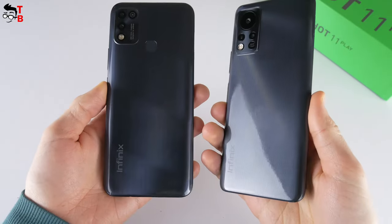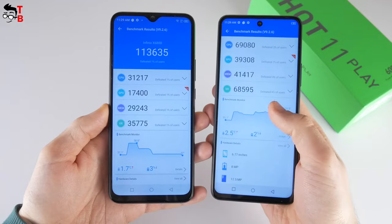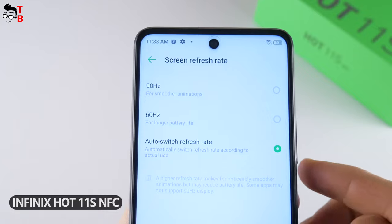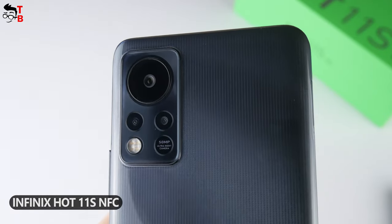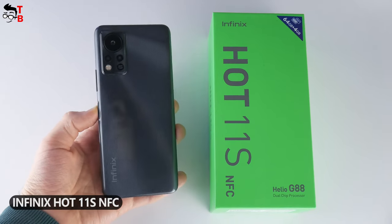Anyway, I recommend you add $20 or $30 and buy the Infinix Hot 11S. It has much better performance. You can play heavy games such as Genshin Impact, Full HD Plus, 90Hz display, 50MP triple camera, and a 5000 mAh battery with 18W fast charging support.